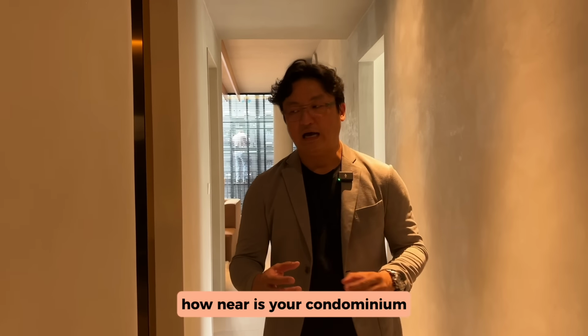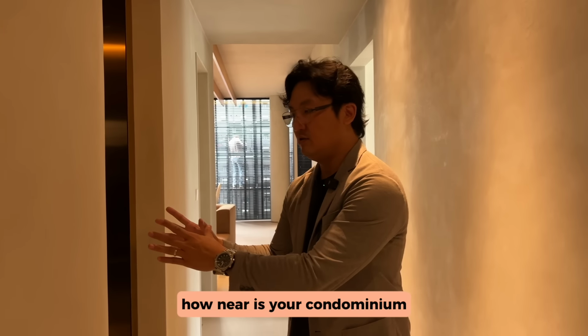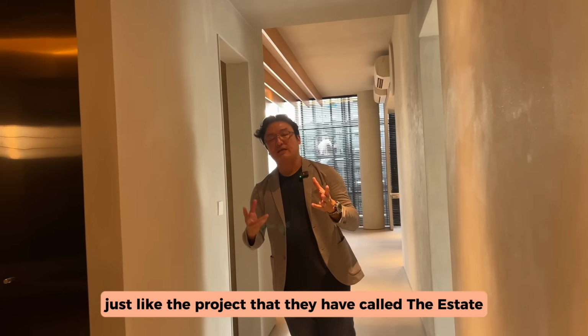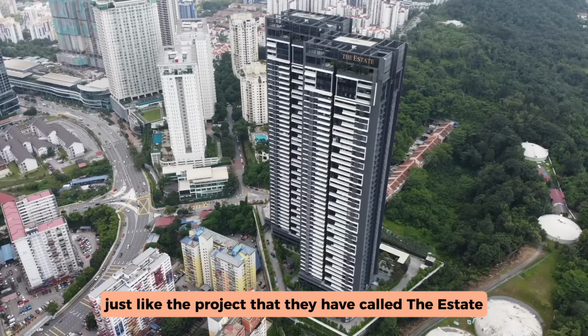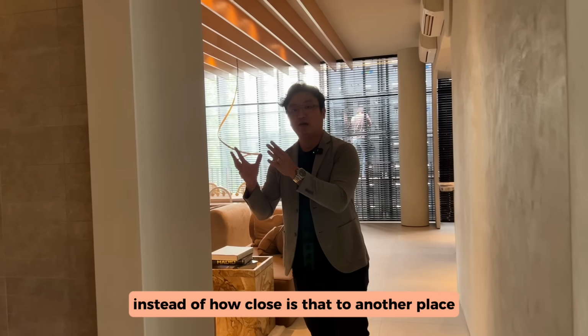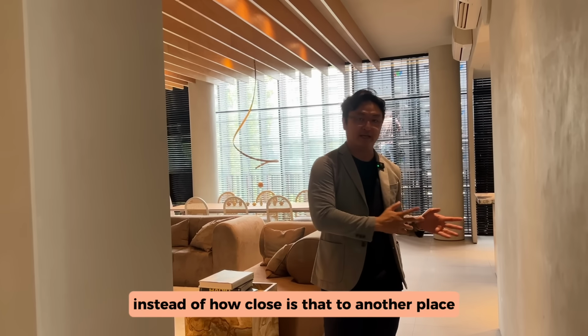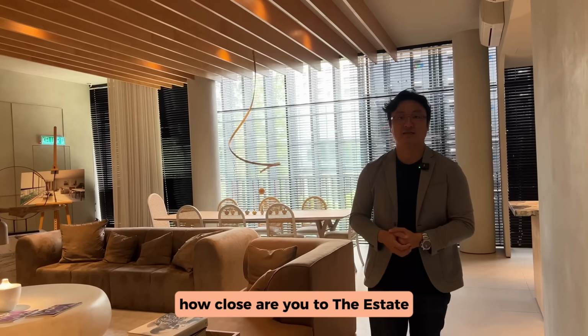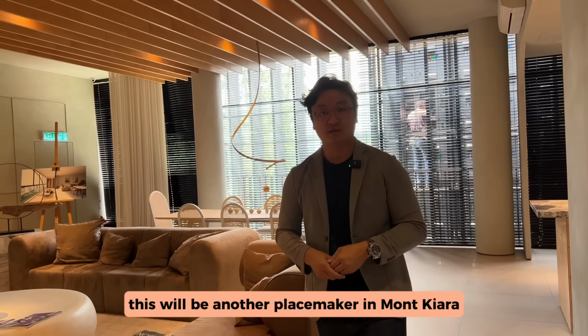Sometimes people say, how near is your condo to a certain popular place? But now, just like the project that they have called The Estate in Bangsar South, instead of how close is that to another place, now people say, how close are you to Estate? This will be another placemaker in Mont Kiara.